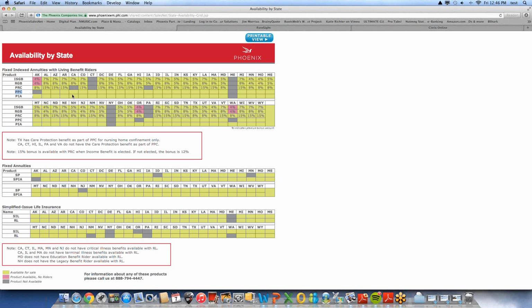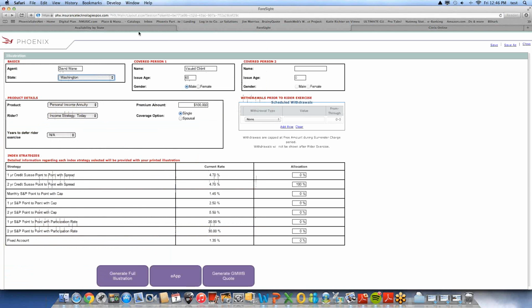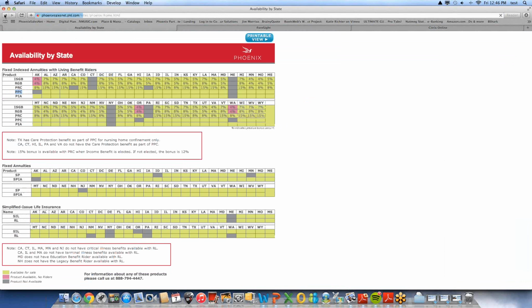On the application, do you have to select a single product at the beginning? Yes, that's correct. So let's see if I can get there as well. Let's get back to that.